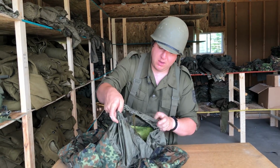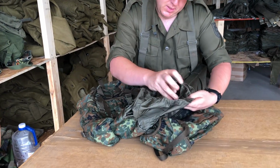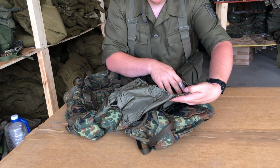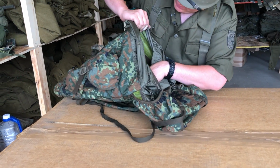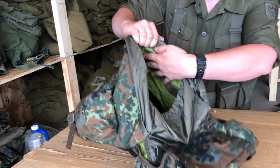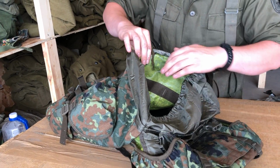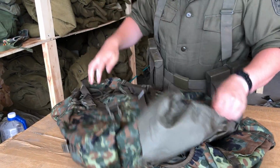You got the nice rain cover here. This one doesn't have a date on it. Anyway, it's got this nice vinyl lining in it, right? So it's water resistant to the max, plus it's a nice nylon heavy duty outside. A lot of space in here.